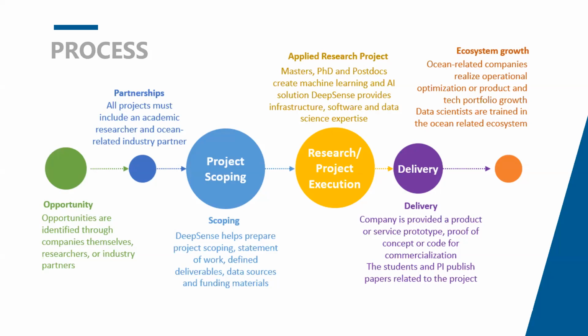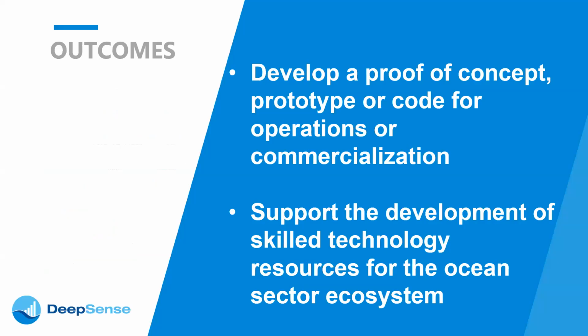The students then can go on and either write projects and reports, or maybe they publish a paper and a thesis about what they learned. And the goal is those ocean companies are a little more effective and more technologically advanced. And we also have some students who recognize the ocean ecosystem as a potential career opportunity. So the big goal of DeepSense is, one, we help companies become more commercial, have a proof of concept or prototype or code using AI, machine learning, and visualizations. And we develop some skills and resources for the ocean sector.